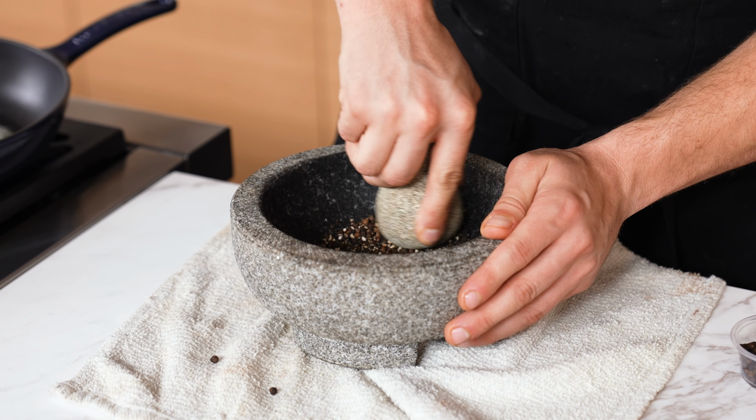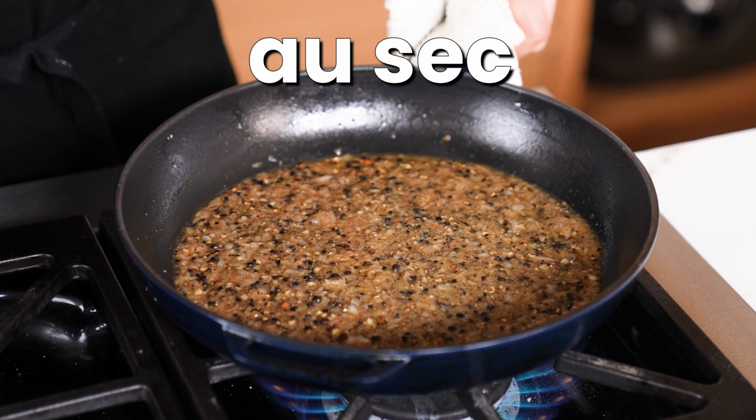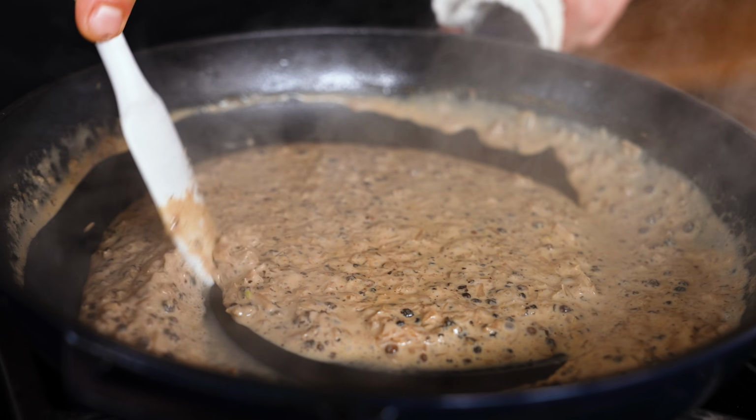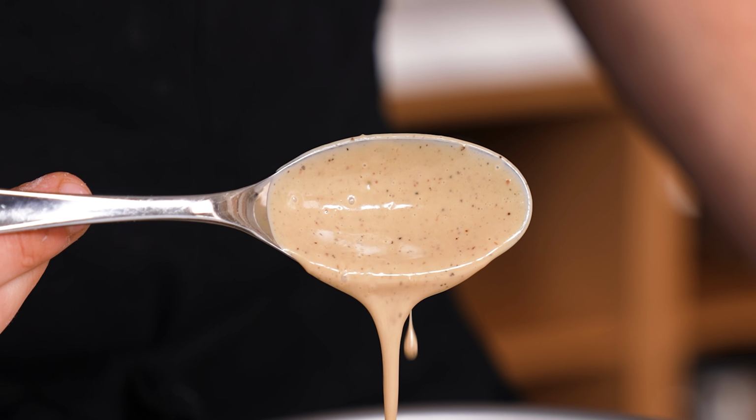Once that's cooked, you're gonna add some lightly crushed peppercorns, a little bit of cognac, reduced to au sec, which is essentially nearly dry. Then add your cream, reduced by half, mount with cold butter, pass through a fine mesh strainer, a couple more cranks of pepper, some salt if needed, and now we taste.